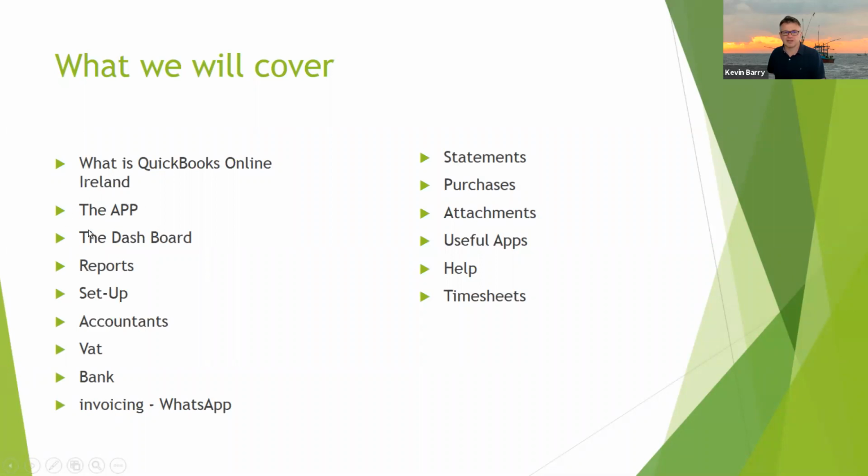The first thing I'd say is download the app. When you download the app, either on the Google Play or the App Store, it looks just like the dashboard, which I'll also show you on QuickBooks. The level of familiarity is great, and the labor saving it does. A load of other things I'll show you here.